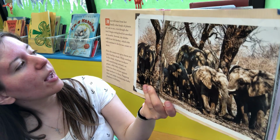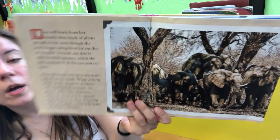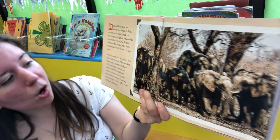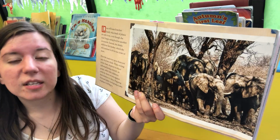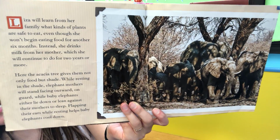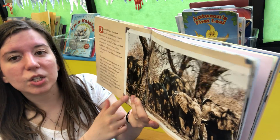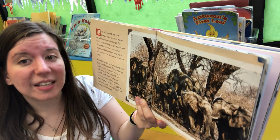So look, Liza will learn from her family which plants are safe to eat, because not all plants are safe to eat. Some are not safe. So some plants Liza should not eat, and her family is going to teach her what to eat and what not to eat.